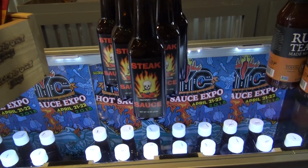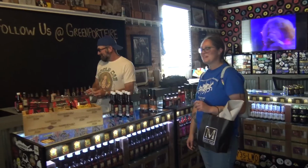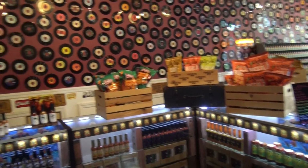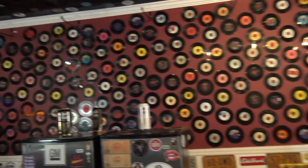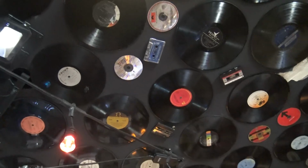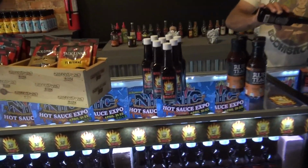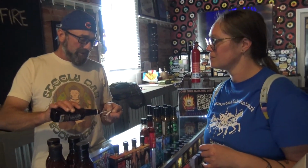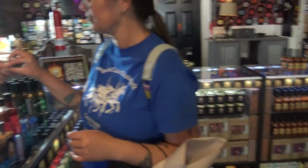Steak sauce. I like it, it's their steak sauce. And the store is set up cool. It goes from the more mild to the real pepperheads. I love the records on the walls and the ceilings. Ooh, I noticed some cassettes and CDs now. The way I describe this is like A1 Sauce, but it's not spicy, it's richer, thicker, bolder, with much better ingredients. Okay.